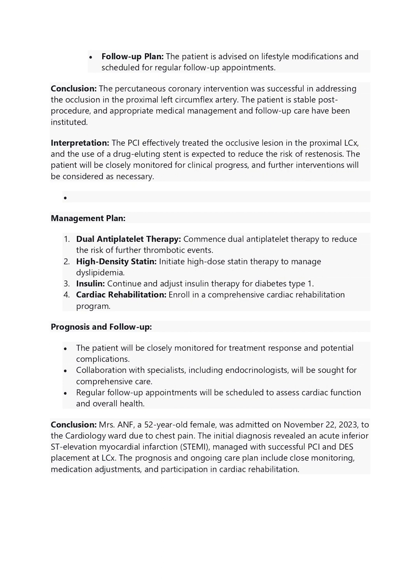Prognosis and follow-up. The patient will be closely monitored for treatment response and potential complications. Collaboration with specialists, including endocrinologists, will be sought for comprehensive care. Regular follow-up appointments will be scheduled to assess cardiac function and overall health.